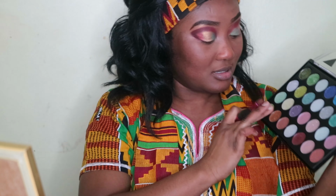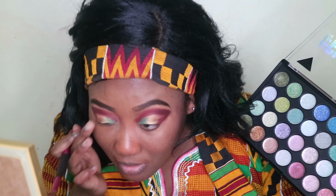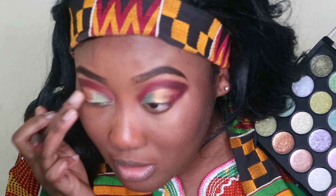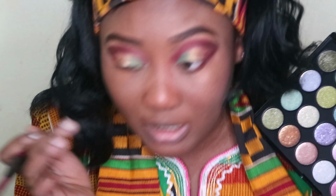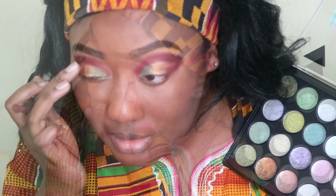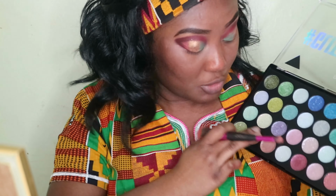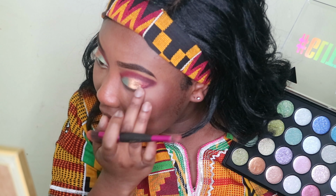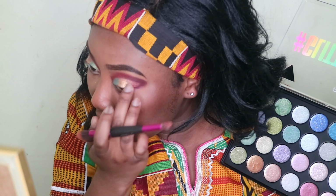You can see it's kind of creamy, so I feel like it wouldn't really pick up well on my brush. Yeah, no, it's not really doing it. It's picking up more on my finger, so I'm gonna try and apply some using my finger. Oh, it's adding a pop, I can't lie. I'm used to using more powdery eyeshadows. This is more of a creamy consistency, so it's better to use with your finger.